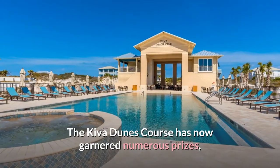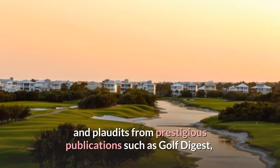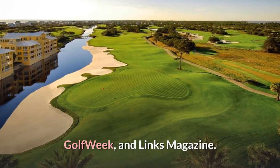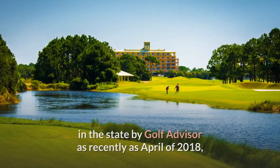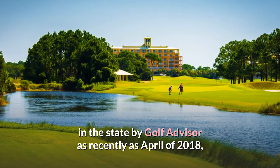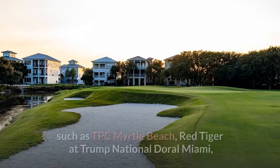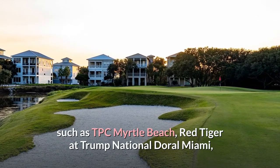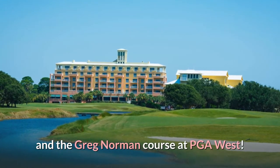The Kiva Dunes course has now garnered numerous prizes and plaudits from prestigious publications such as Golf Digest, Golf Week, and Links Magazine. The course was voted number one public golf course in the state by Golf Advisor as recently as April of 2018, topping numerous other nationally recognized courses, such as TPC Myrtle Beach, Red Tiger at Trump National Doral Miami, and the Greg Norman course at PGA West.